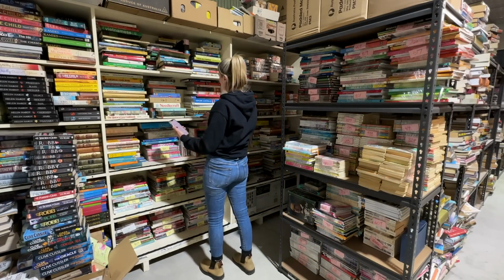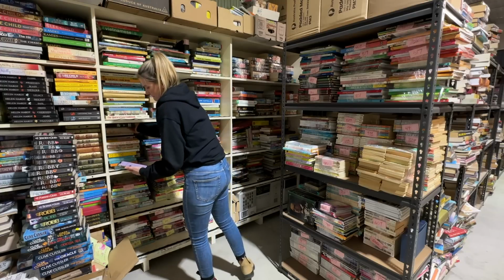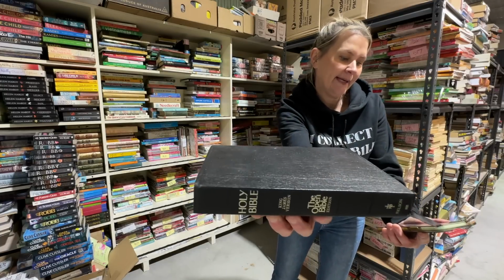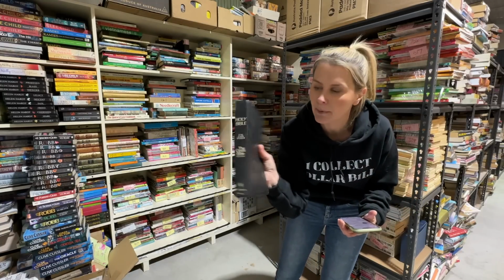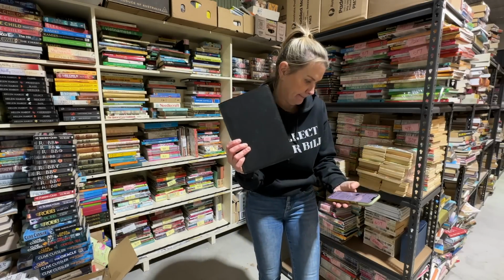It's a Bible. Okay, where are we at? We are at the Holy Bible, King James Version, and it's called the Open Bible Edition. Very nice looking Bible here, and this one is sold for $32.99.